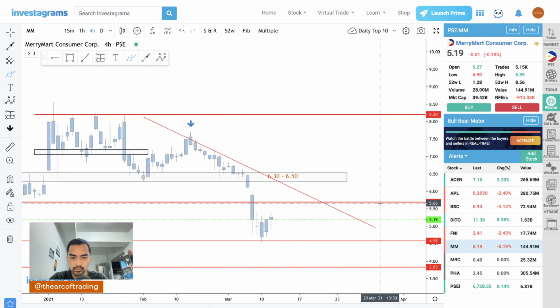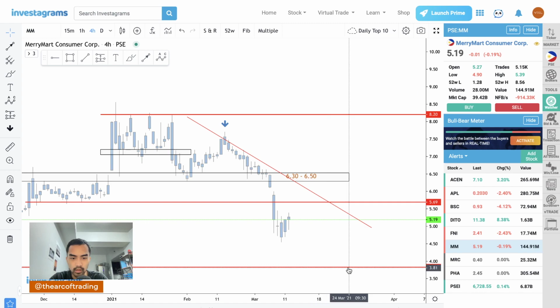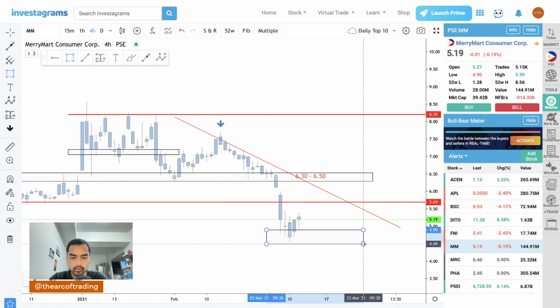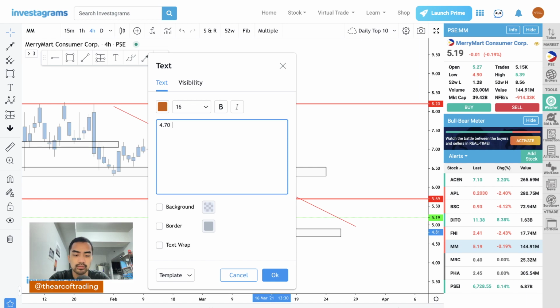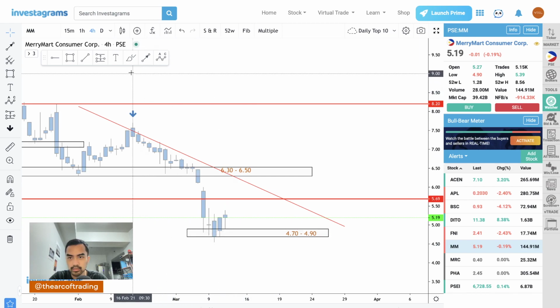Let's move to our next one, who is also bouncing as it found some level of support right around this area. So let me just remove that and remove this. That's kind of a lot of noise, but for now let's look at this. So we did see it build some level of support right there at around 4.7 to 4.9. 4.70 to 4.90. That's a good level for it to hold, as it found some level of support as it was overextending, and it is drawn towards this resistance of 5.6.